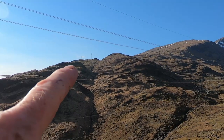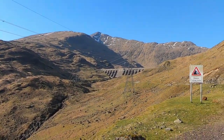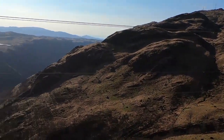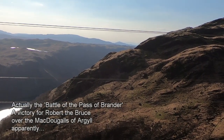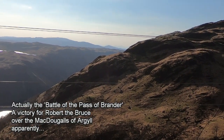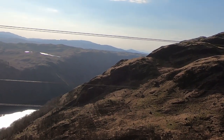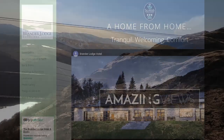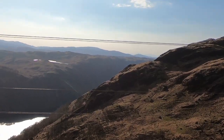So basically I just walked from the antenna up there all the way down across the dam, down the service road this far. And that's Brander Pass there. Apparently there was a great battle there. Not quite sure, I'll have to look that up. But I was going to say, if you fancy some decent food, just try the Brander. I don't know, it's the lodge or the hotel. It's a hotel and a restaurant, but the food's really good there. Before you get to the petrol station.